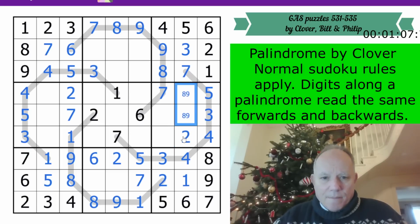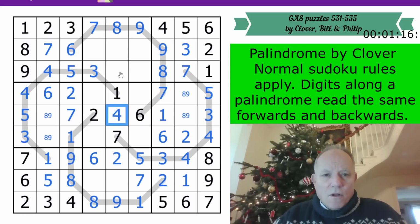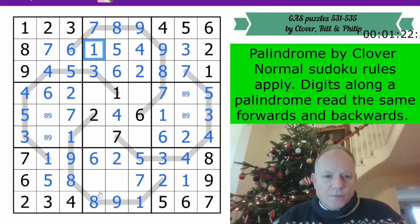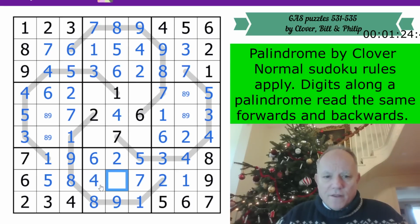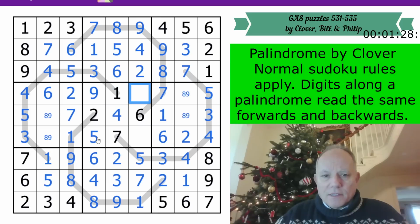8, 9 pair above. This is a 1, 6 pair that go in. The 6 goes here. Another 8, 9 pair to resolve. That makes this a 4. 6 and 2 there. 5, 4, 1, 7, 3, 1, 2, 6, 8. We need a 4 in the column. 5 and 9. That's going to sort out all the 8, 9 pairs.